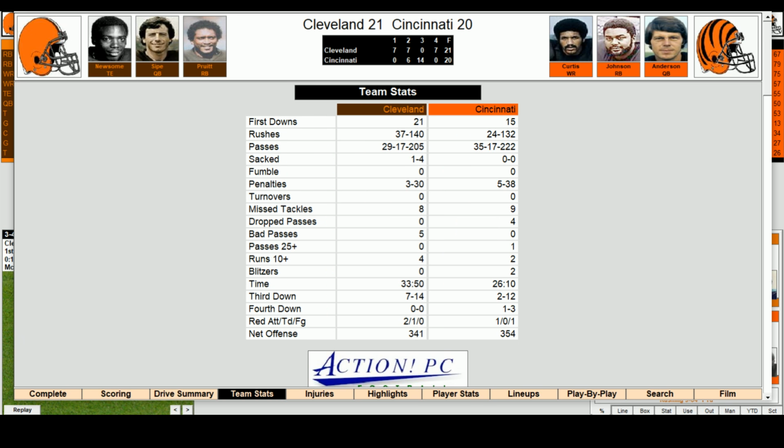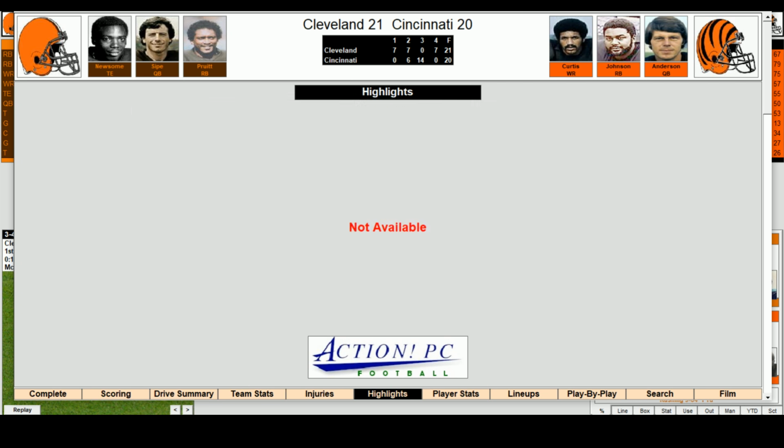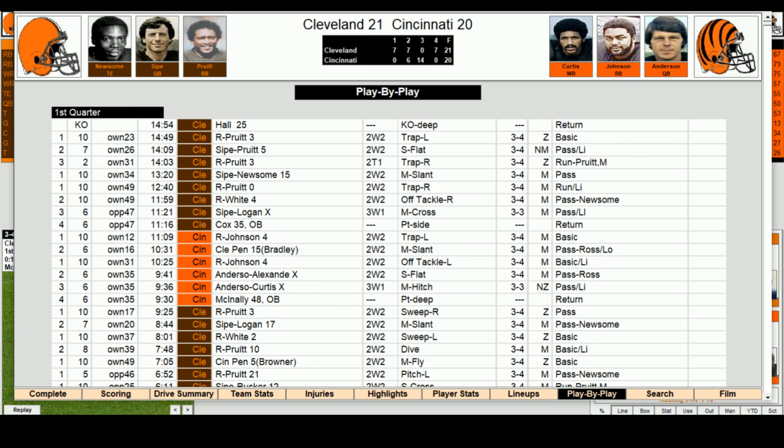Team stats, 21-15, first down for Cleveland. They ran it 37 times for 140 yards. Cincinnati, 24 rushes for 132. Total yards, a lot of offense, 341 for Cleveland, 354 for the Bengals. There weren't any turnovers in the football game. How about that? Injuries, Darden for Cleveland, Edwards and Curtis for Cincinnati. Highlights not available. And the play-by-play is there.